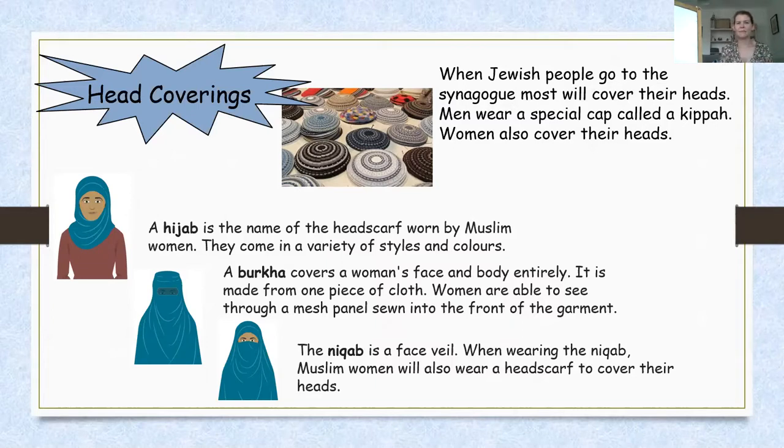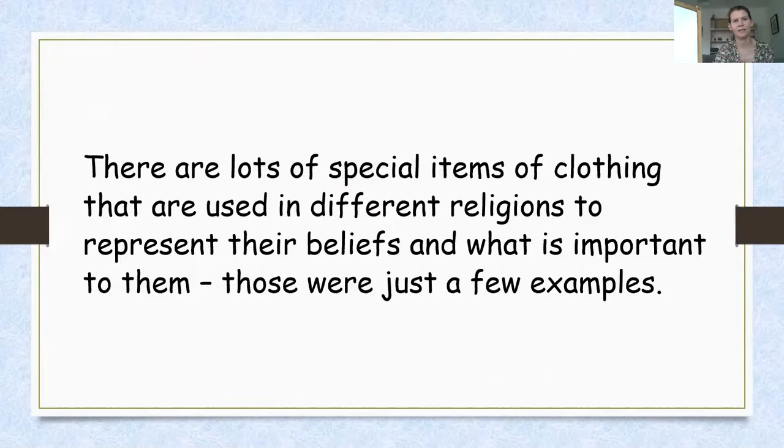And a niqab is a face veil. So this will go over this part of their face, and the Muslim women will also wear a headscarf to cover their heads. So they are different types of hijabs. Right then, and they come in lots of different colours. I wonder whether you have colours to match outfits. Probably do, don't they?